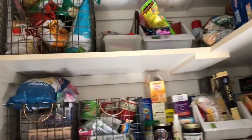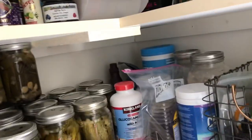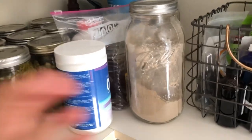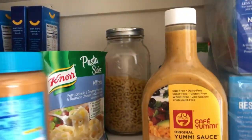I already have a few things that I'm using to try to organize certain items, but it could still be a lot better. I have some of these giant, I think they're half gallon, maybe they're a gallon, I don't know, big mason jars for some of my protein powders and things like that, and also for some pasta. But that's what we're working with.